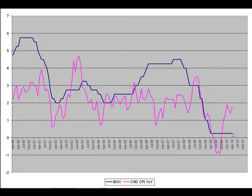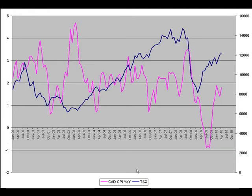The Bank of Canada interest rate history is the blue line, currently at 0.25%. They have not adjusted interest rates since cutting them back in April of 2009. And the CAD CPI is represented by the violet line. Now we can see, generally speaking, over time, when the CPI drops, the Bank of Canada cuts rates. When the CPI rises, the Bank of Canada tends to raise rates. So the recent rise in the CPI in Canada could lead many analysts to believe the Bank of Canada will raise rates.